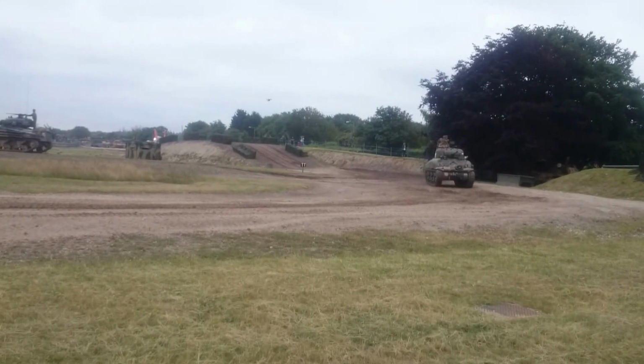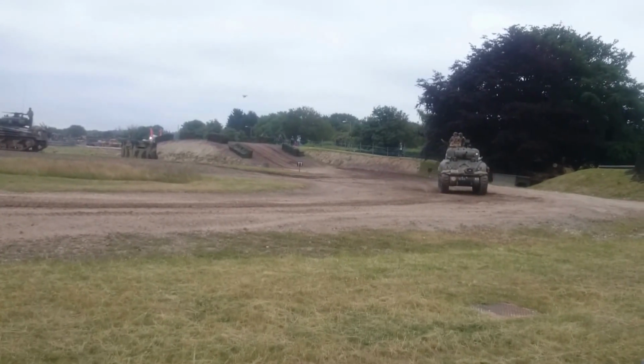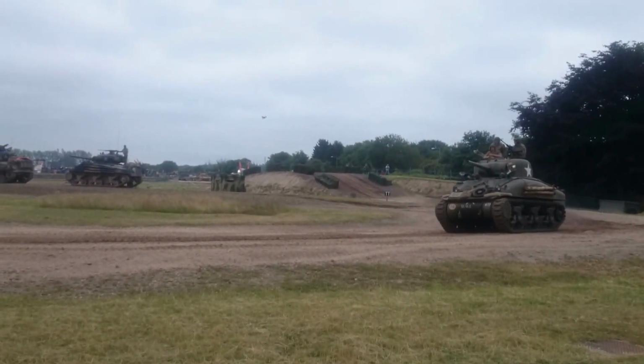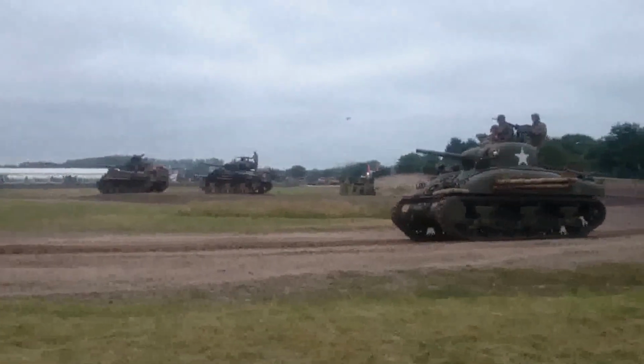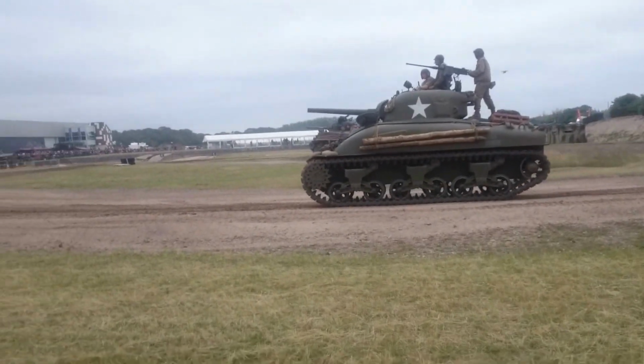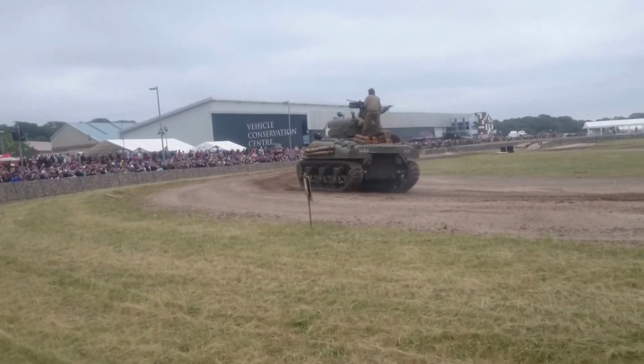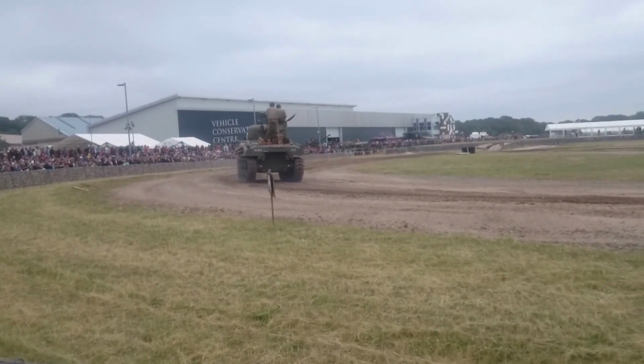Now this next Sherman, this one's an M4A1 Sherman, built in 1943 at the Lima Locomotive Works. Again, another 75mm gun tank, and you can see this one's got the cast hull. So this casting is as opposed to a welded hull of the other two tanks.